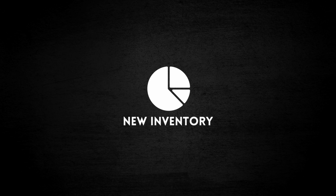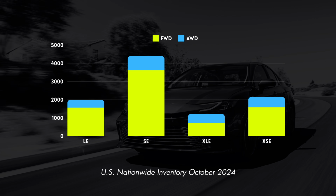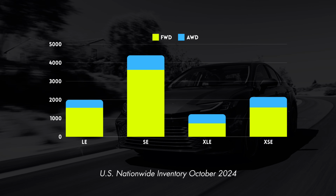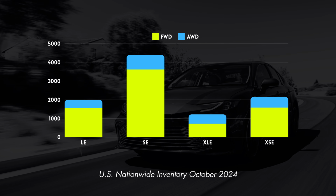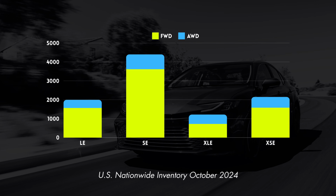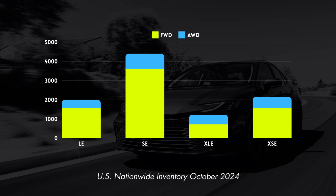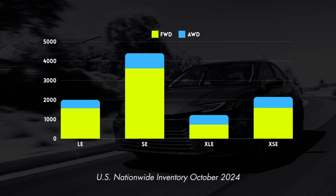Now let's look at the nationwide inventory, which might help you narrow down your search a bit. It would appear Camry buyers are clearly favoring the spicier looking options, as the SE appears to have by far the most available inventory in both front-wheel drive and all-wheel drive options, followed by the XSE trim. No surprise that there's vastly more inventory in front-wheel drive for all models compared to all-wheel drive models, as all-wheel drive is a relatively new development in the overall history of the Camry model, and most buyers looking for more capability are probably looking more to something like a RAV4.